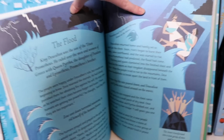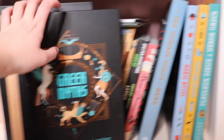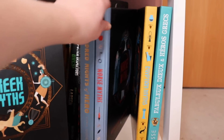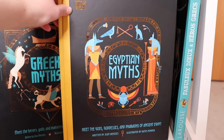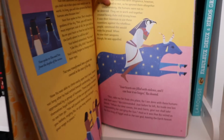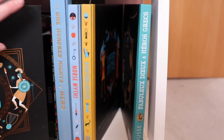This is what some of the artwork looks like inside, and it's part of an ongoing series which includes Norse myths, which was written by Matt Ralphs, and Egyptian myths, which was also written by myself. So this was the most recent one in the series, and I loved writing this. And then I also own Greek myths in French.